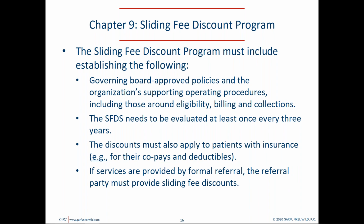The board has to approve them at least once every 3 years. It has to be reviewed and approved by the board. It no longer has to be every year, although practically you have to do it every year because when they update the federal poverty guidelines each year, you're going to need to change your policy and go back to the board.